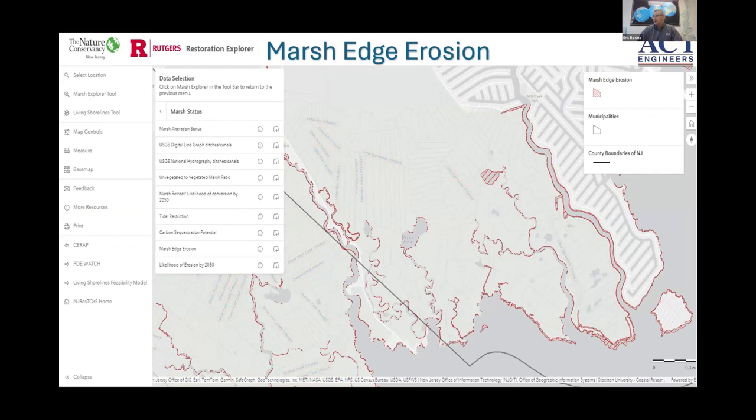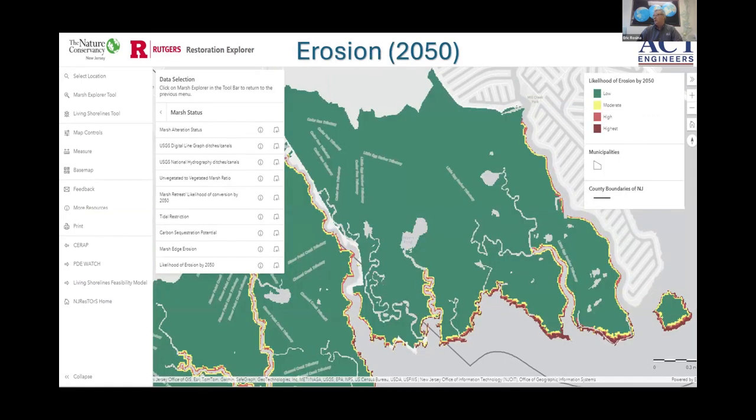Again, marsh edge erosion, you can quantify square footages here, and erosional losses projected by 2050. And that's where I land with just taking a quick look at the site here.